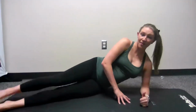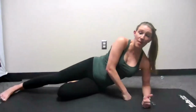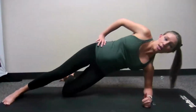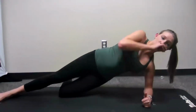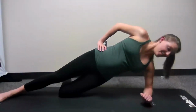All right. Figure out your favorite stance. It could be your feet staggered or bottom knee bent. Lift the hips up, get into your alignment. Check in on yourselves. Is the core strong? Do you have that spine in alignment? What about the shoulder? Is it over your elbow? Check in with it all.